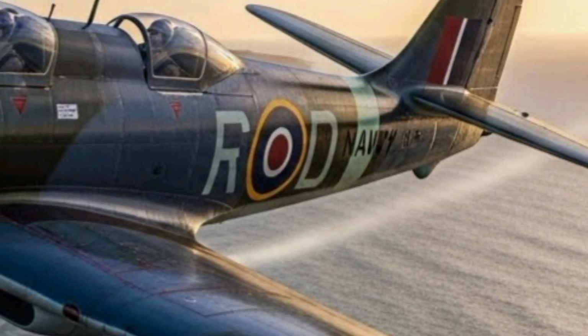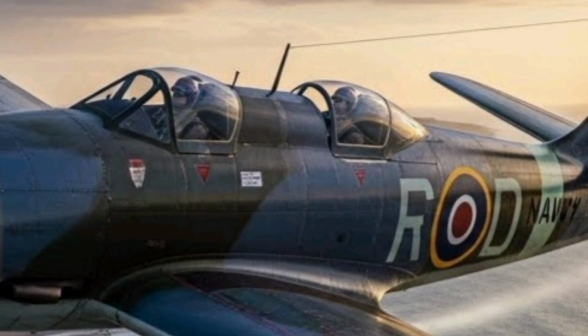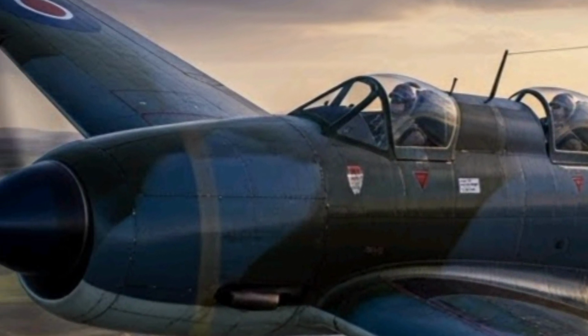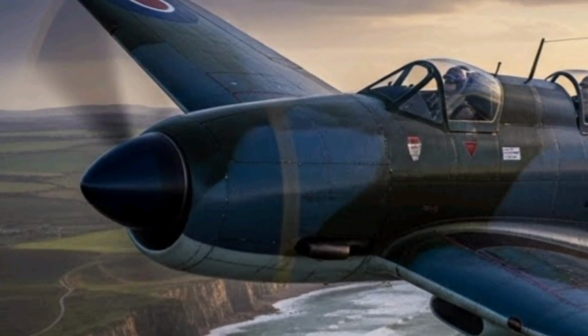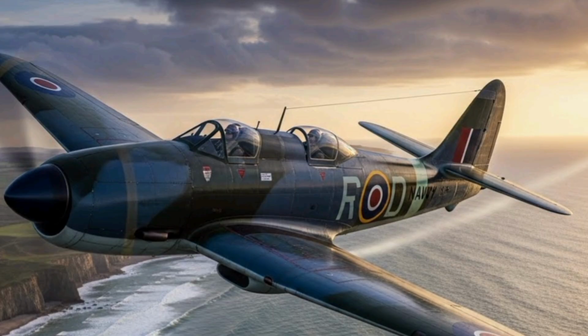Alongside its offensive loadout, its capability as a reconnaissance platform was equally valued. The observer seated behind the pilot handled navigation, spotting and radio communication, enhancing the efficiency of long-range patrols and strike missions. Operational history of the Firefly highlights its versatility and reliability.